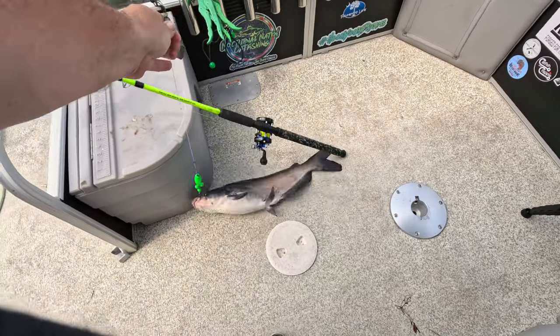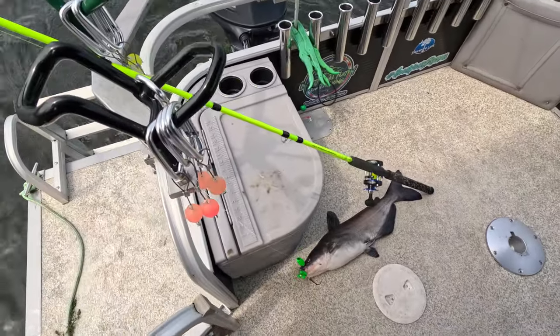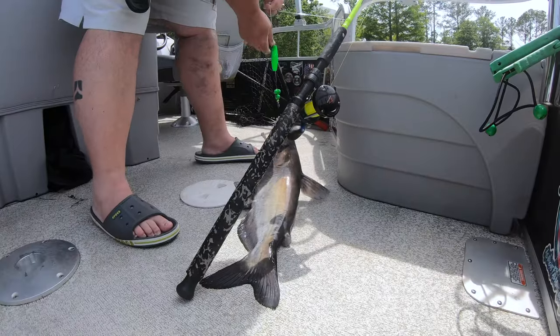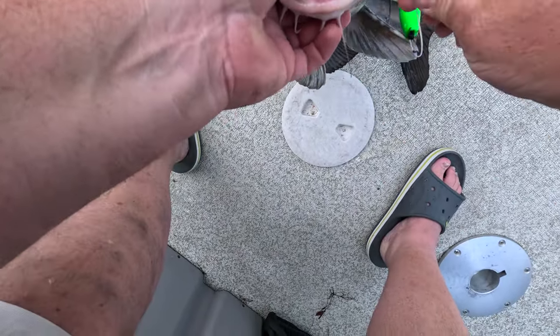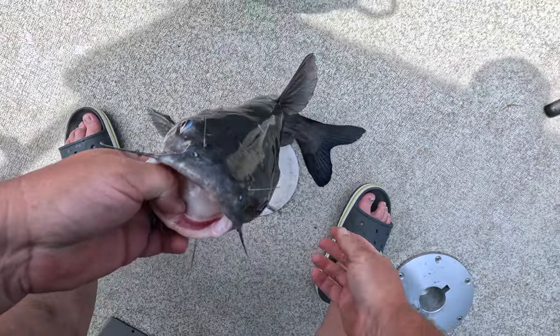Here we go, guys. First catfish of the day. Yes! Very happy about that. Okay, let's get him unhooked here. Ooh, he's gonna go flipping around. The hook got him right where it matters too, boy.